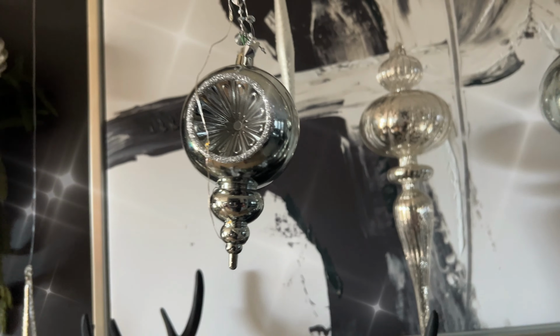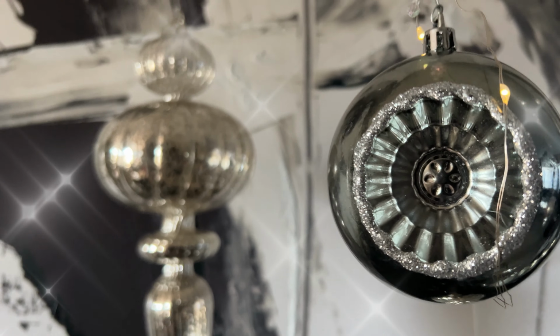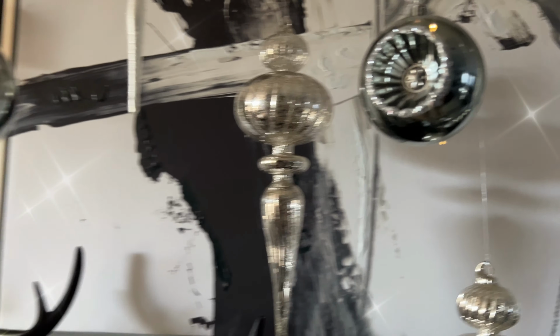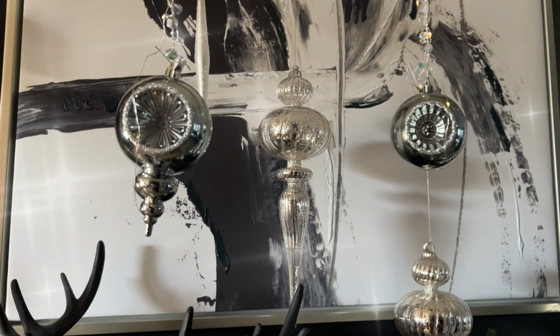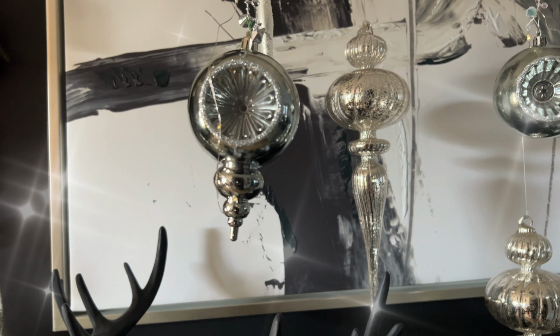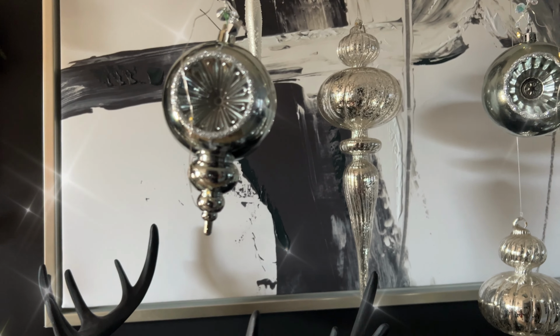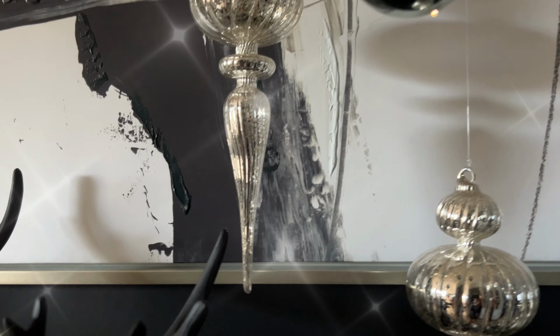These came from, I don't remember, but I love the way they look. They remind me of those retro type ornaments that you used to see. And these look great on spinners. So in years past, I used to have them on spinners. And this year I've decided to use them as decoration.